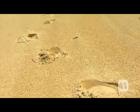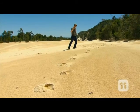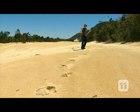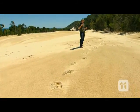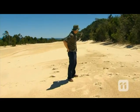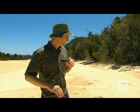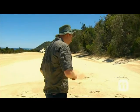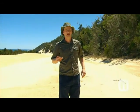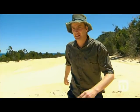Crikey. The really bonza thing about being on a sand island is that if you get lost, not that I'm lost, but if you do get lost, a great way to find your own way back is just to follow your footprints. So in this case, a lot of footprints around here, aren't there? And I reckon that's a set to follow, though. Right this way. Oh, I'm just taking thoughts. I reckon that's our prince. Car must be that way. Beauty.